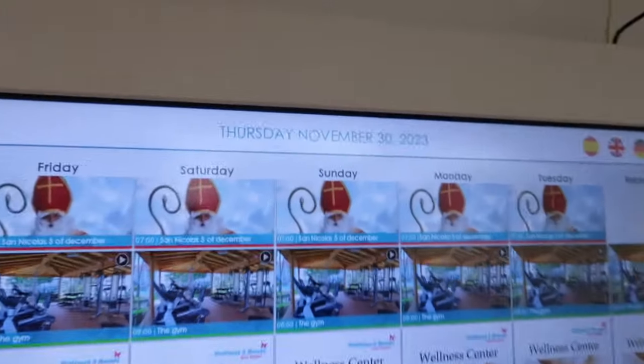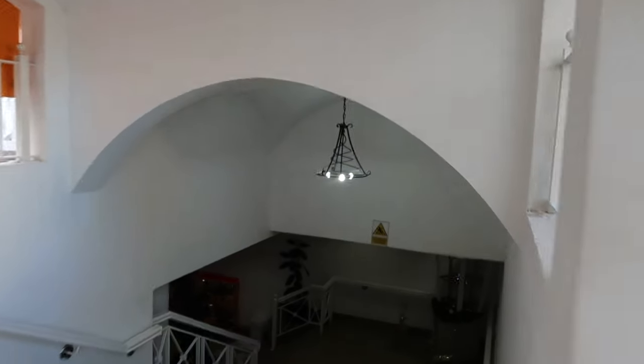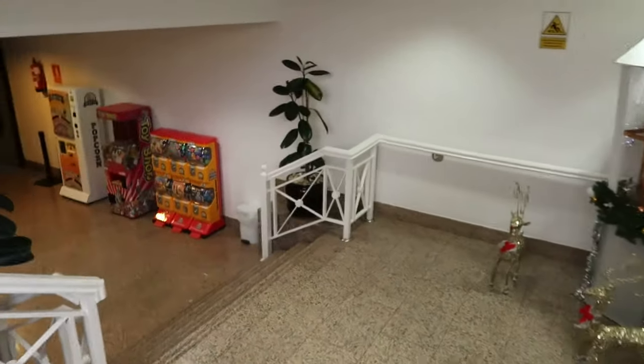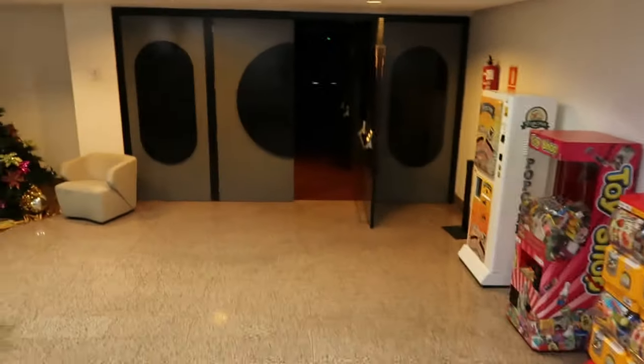As you can see, as I told you, it's November the 30th at the moment. It's been very warm out here, very warm. Just a quick look at the downstairs entertainment hall. Hopefully you can see what it's like in here. It'll be very dark, so you can't see much, unfortunately.